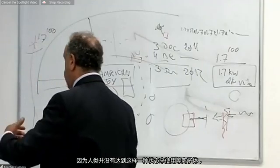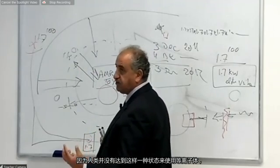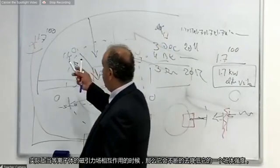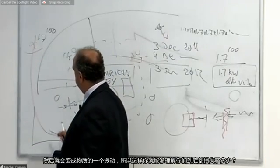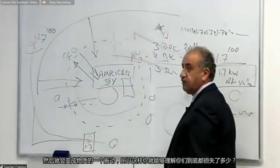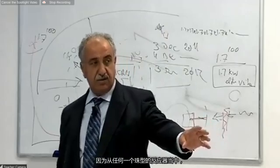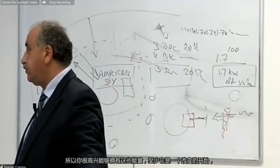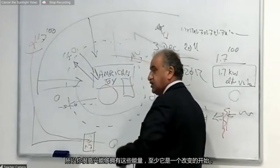Because the human race has not reached a position to use the plasma, you're happy with the crumbs, which is electron vibration. When the gravitational magnetic field of a plasma through interaction reduces enough, it becomes matter vibration. So now you can see how much you're losing. Because from any of the base reactors, no electron comes out. It's purely magnetic field at the highest order. So you're happy to have this. At least it's the start of the change.